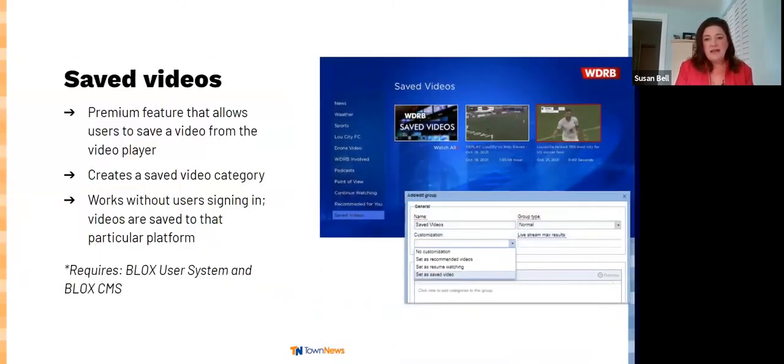So we talked about saved videos a little earlier. Saved videos are going to work on everybody's platform, whether you're using enhanced features or not. The enhanced feature part of saved video is that it works cross-platform if you're signed in and you have that Blocks CMS site. So if you save a video on the website, it's actually going to save it to the OTT platform as well. Same thing with your Now app. It is across all of our tech stack that saved video works if you're using the activation screen and after a user signs in.